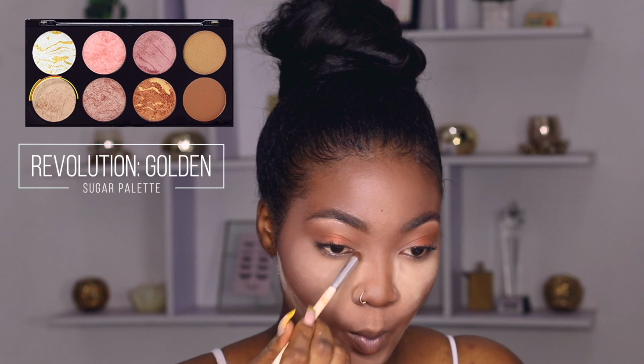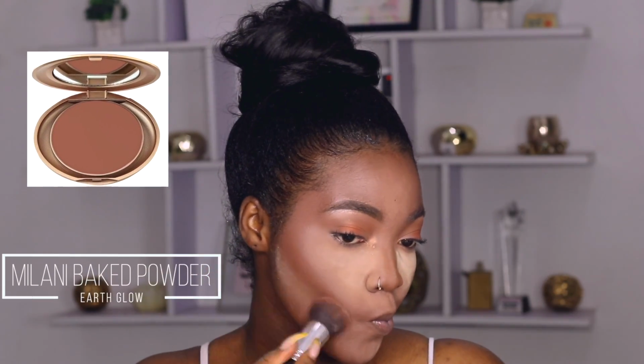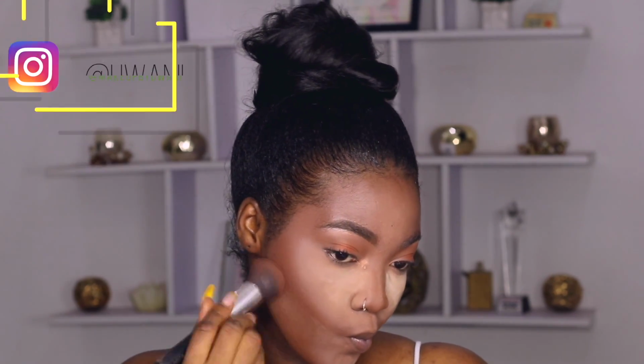I wasn't filming it to be, I don't know. So yeah, I didn't apply any lashes. In the same palette, I'm going in with that light color just in my inner tear duct. To contour, I'm using my Milani Baked powder in Earth Glow, and I'm just putting that on my cheeks and my forehead just to bring the face, attempt to make you warmer, you know.